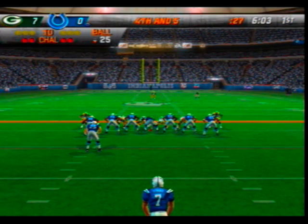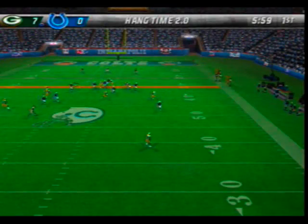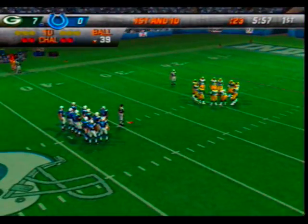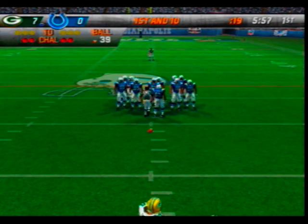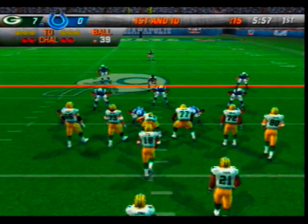So three and out, and they'll line up to punt. And he waves for the fair catch. Fair catch made at the 39-yard line. Green Bay first and 10. Will start the drive at the 39-yard line.